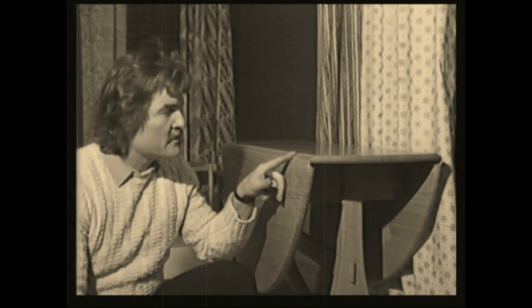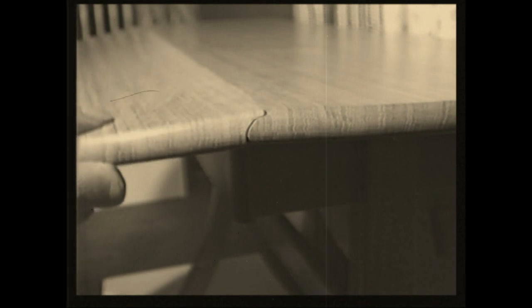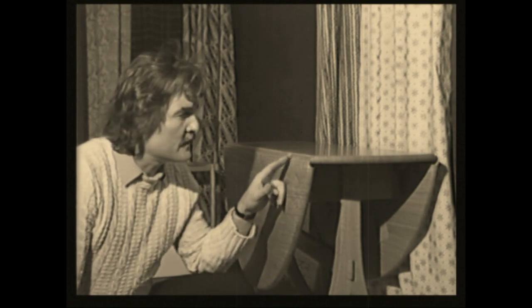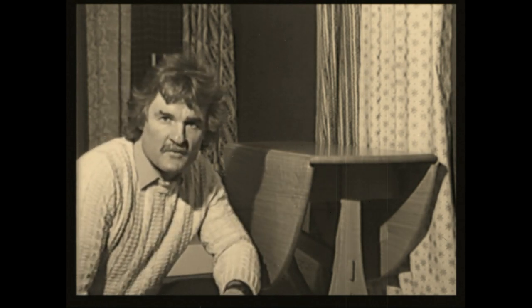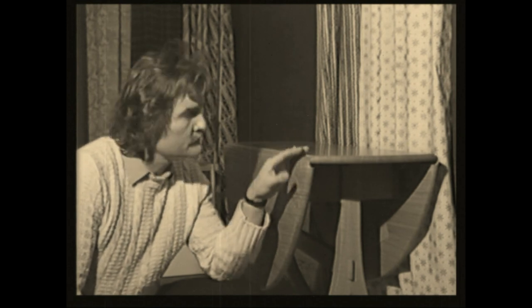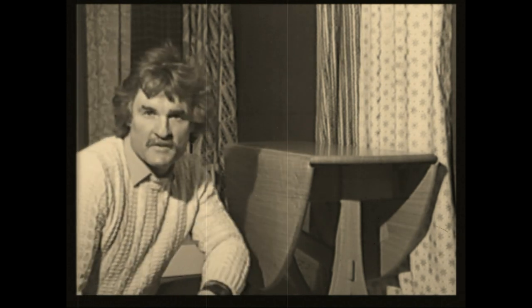The rule joint along this drop leaf table has to be made perfectly for it to work at all well. It's been made by hand. It's a difficult joint to make by machine, and I think it illustrates quite well Alan Peters' approach to furniture making, the essence of using hand skills as in the best of the arts and crafts tradition. Beautiful, unassuming piece of furniture.